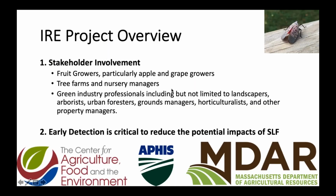So as Tawny gave you the introduction, this is an integrated research and extension project. It's funded by the Center for Food, Agriculture, and the Environment, and it's a collaboration with UMass, USDA APHIS, and with MDAR. The integrated aspect of this is that research and extension, especially for invasive species like spotted lanternfly, you can't really separate the two. They're two sides of the same coin.